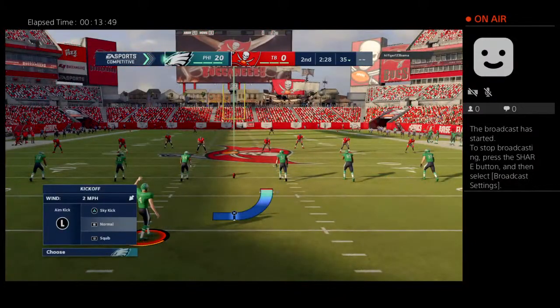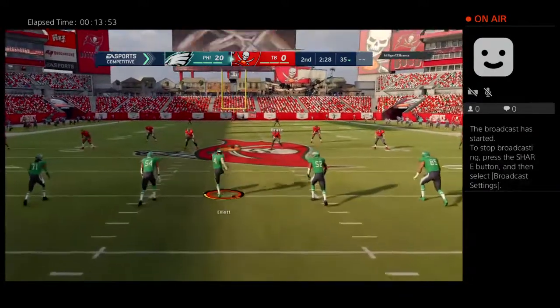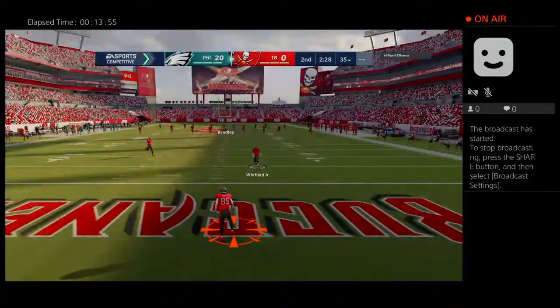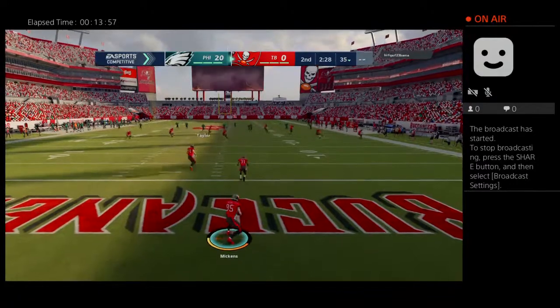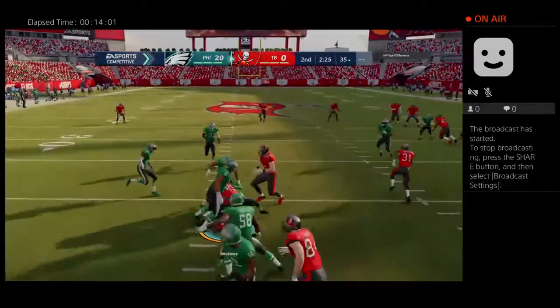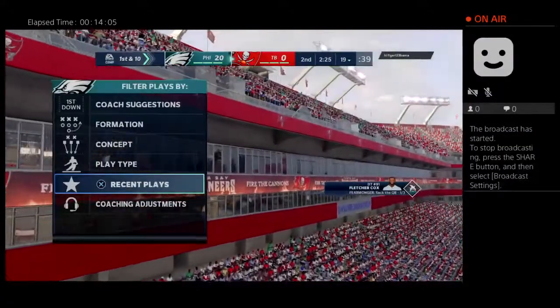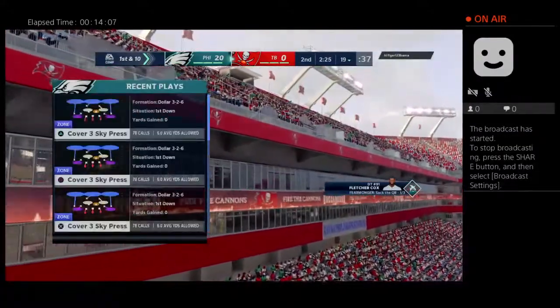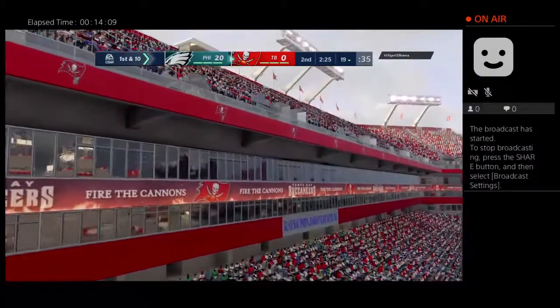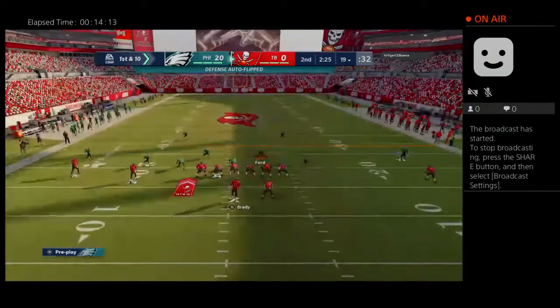Jake Elliott to kick off for Philadelphia. So with a missed PAT in his rearview mirror, he goes back out to kick this one off. Fielded in the end zone. And only able to get this to the 19, so probably should have opted for the touchback. The Bucs take over 1st and 10 at their own 19-yard line. The Tampa offense ready to get their drive started.